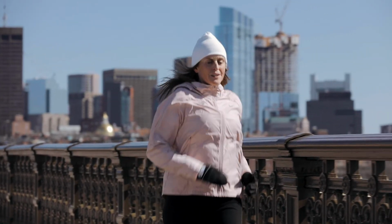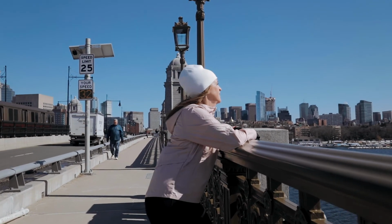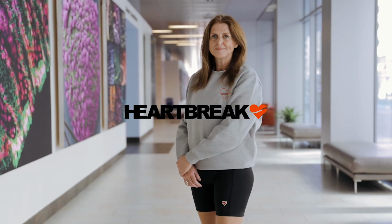I love the Boston Marathon, the vibe, the energy, everything. The city just goes running crazy for a whole weekend, and it's just amazing, and I want a part of that. I want in on that.